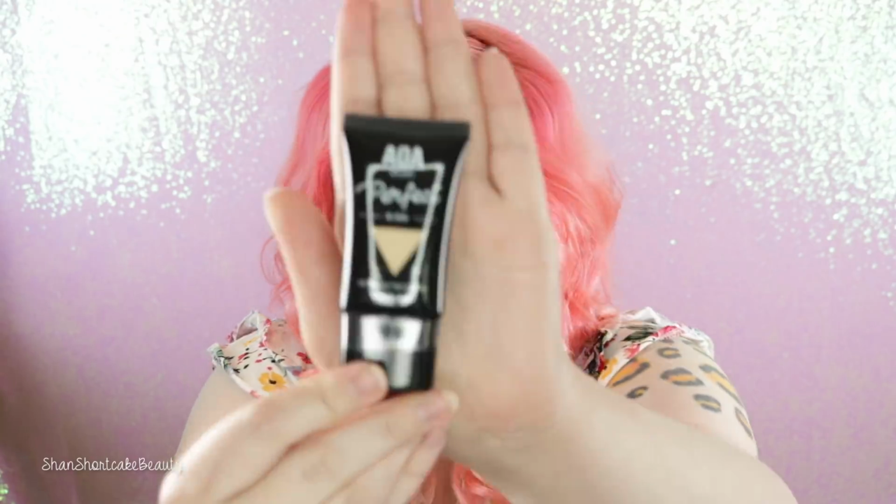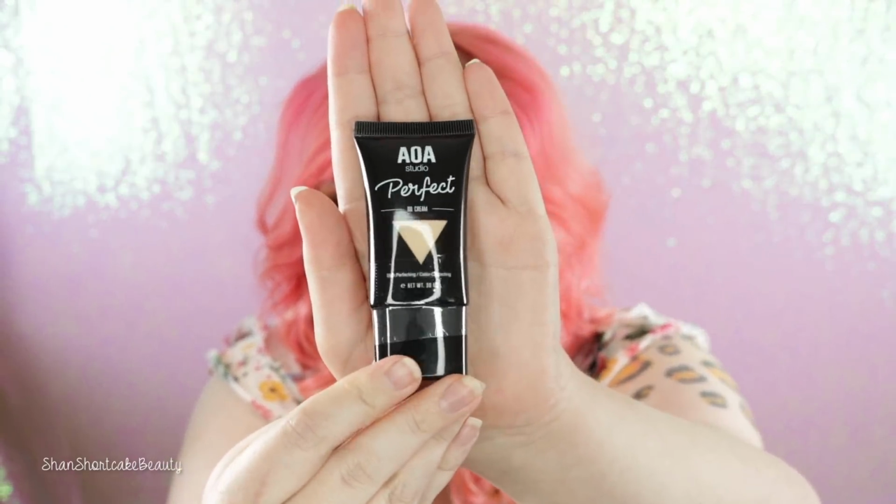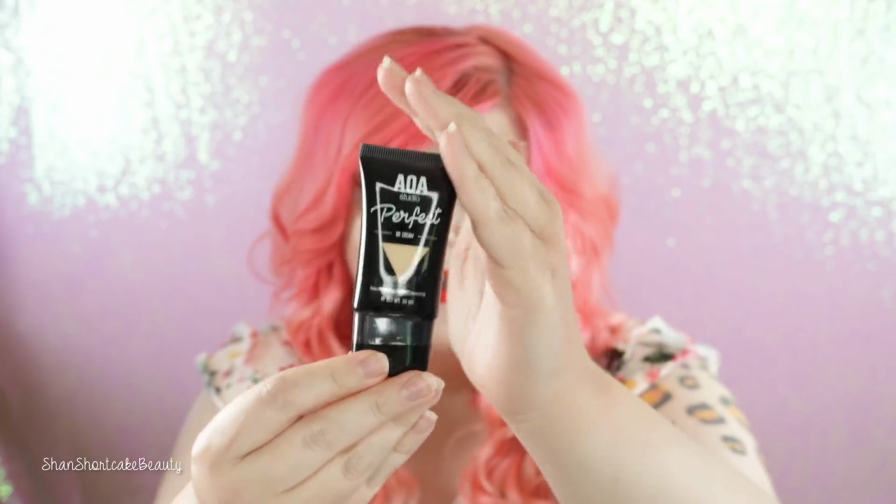So let's see what this is. This order was kind of placed in mind to have another 100% ShopMissA tutorial, but I wanted it to be almost all AOA Studio stuff. So anything I could order from AOA Studio, I did, because I do personally believe that that is the best brand on there right now. AOA Studio BB Cream. What color is this? Fair. I got it in fair.